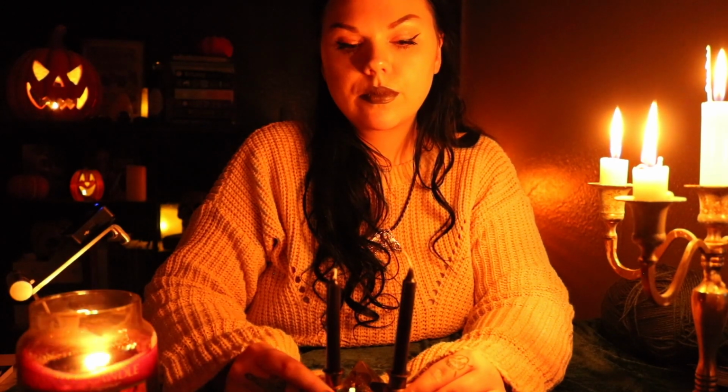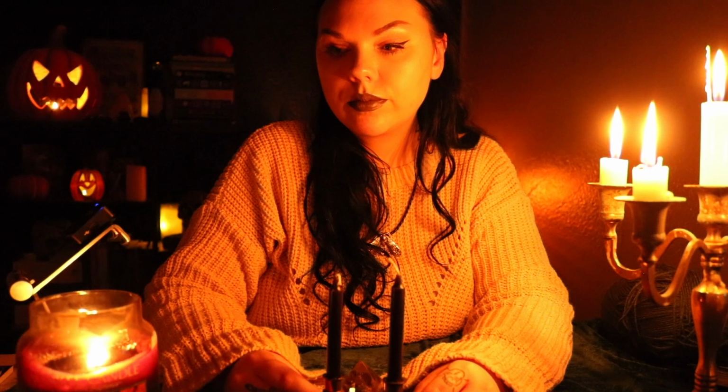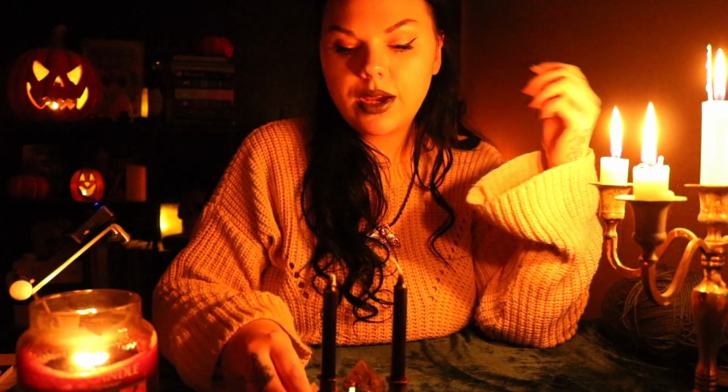You can use bread that you bake. You can use apples, pumpkins. Another thing we do with pumpkins when we carve pumpkins is that if you carve a happy pumpkin, it's going to invite happy spirits. If you carve a scary or sad pumpkin, well, so scary, it's going to keep away evil spirits.